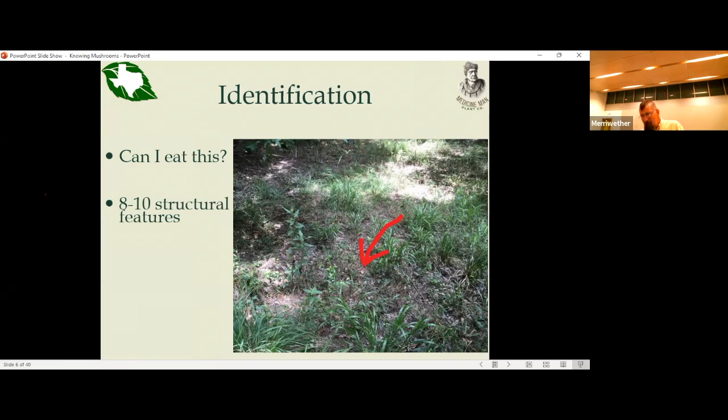You gotta get down and look at the mushroom. Taking a mushroom, looking at it over there, you're not gonna get the information. You gotta be down in there.